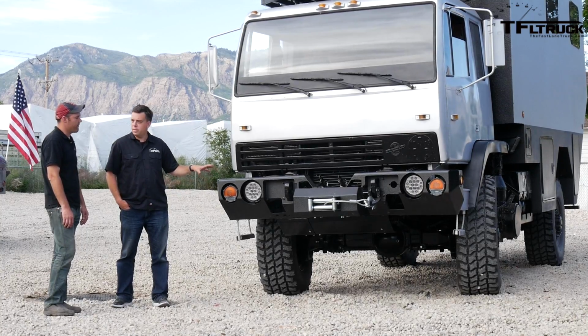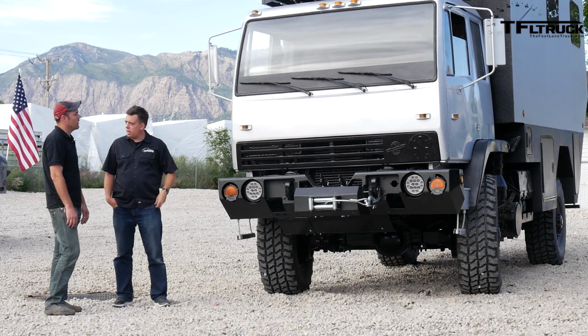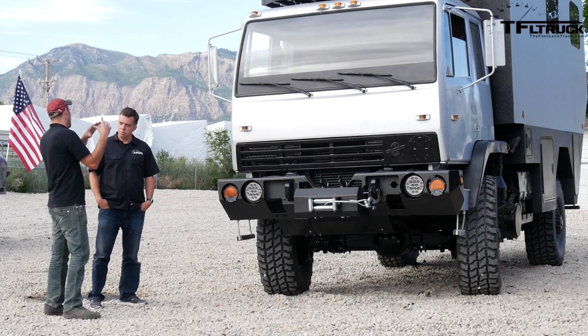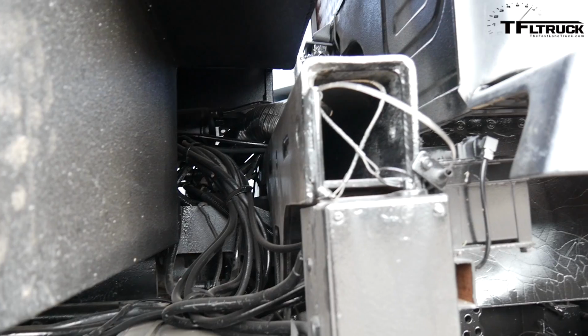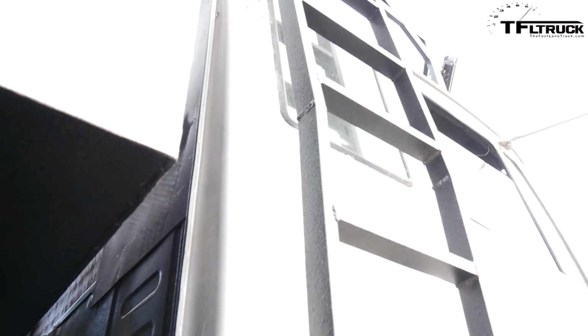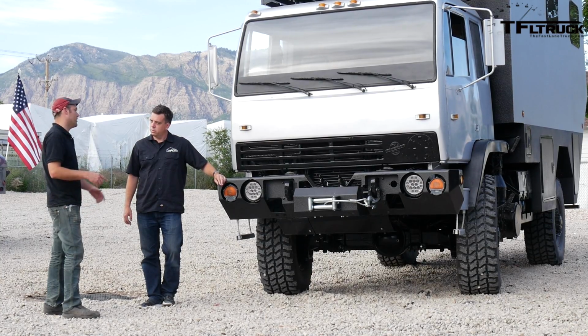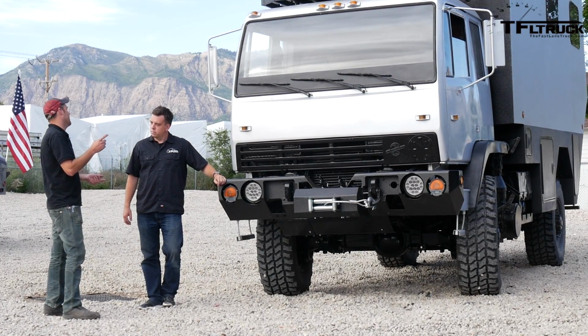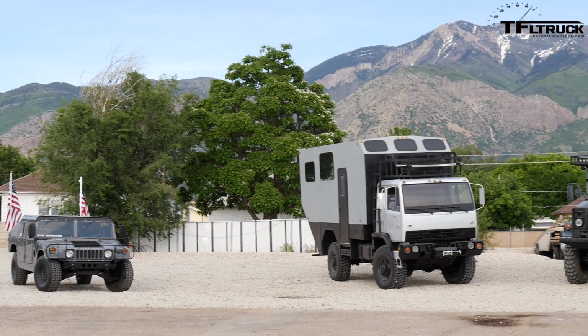So what have you done to this in order to accommodate for the box here? The engine has a lot of hydraulics and everything on the back side. We wanted to have a pass-through from this cab into that box, and so we had to rearrange the air cleaner assembly. We had to completely remove the hydraulic assembly that goes to the spare tire, to the cab tilt, all that.